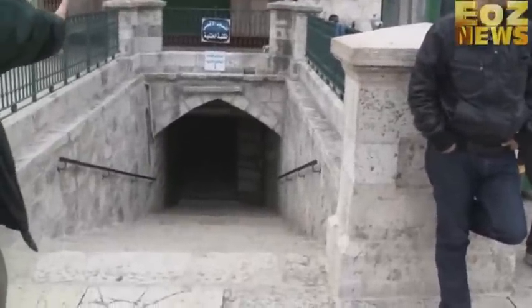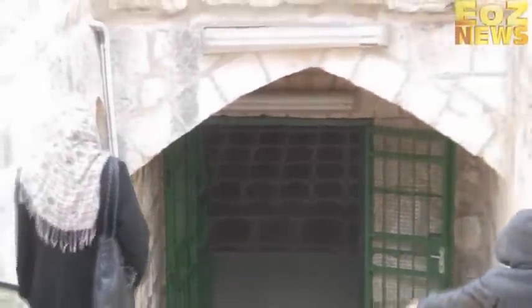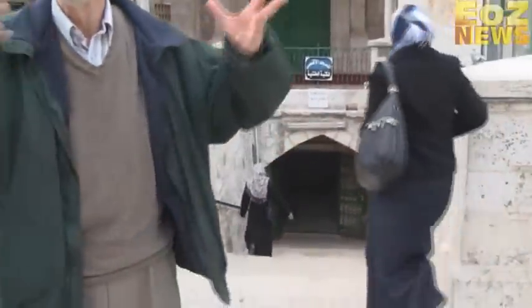All the way to the southern wall. Before they built a huge extension of the mosque down here, the Marawani Mosque and others, I'll show you on the other side a little bit. But at that time it was simply an archaeological tunnel.